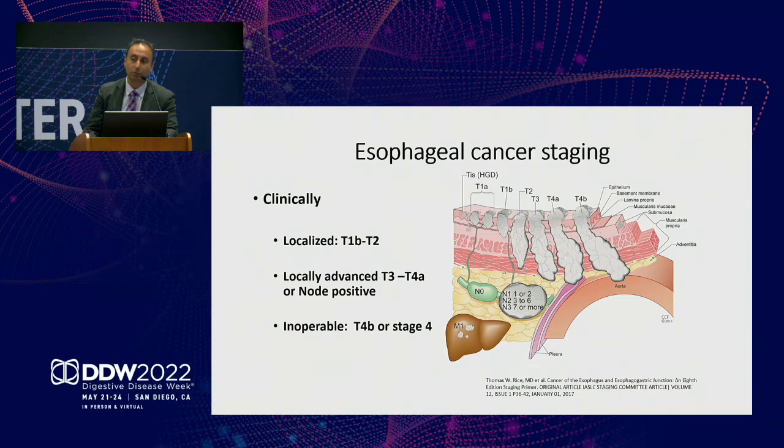As the cancer progresses and it invades through the wall, it becomes T3, or if it goes to the lymph nodes, it becomes locally advanced. And once it invades other organs, it becomes T4. If it invades other organs that cannot be resected, like the aorta, then it becomes T4B. Patients who are considered not surgical candidates or inoperable are the ones who are T4B or stage 4, once it spreads to distant metastases. These patients typically do not have surgery as part of their care.